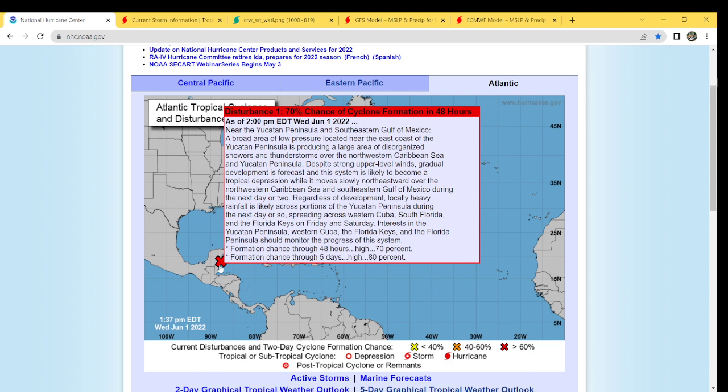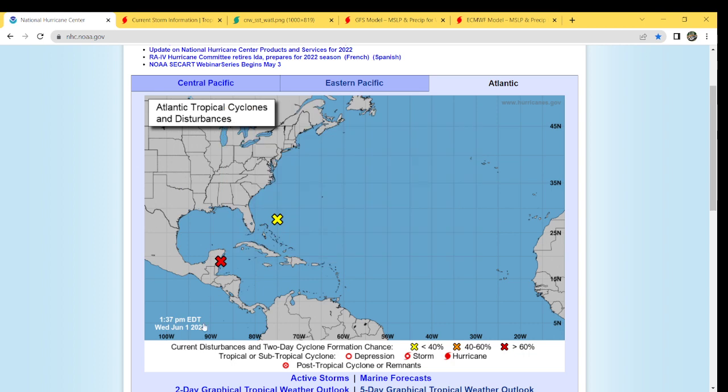as portions of the Yucatan Peninsula during the next day or so, spreading across western Cuba, South Florida, and the Florida Keys on Friday and Saturday. And the people in these areas need to be paying close interest to this system as it's going to be working its way northeast over the next couple of days.